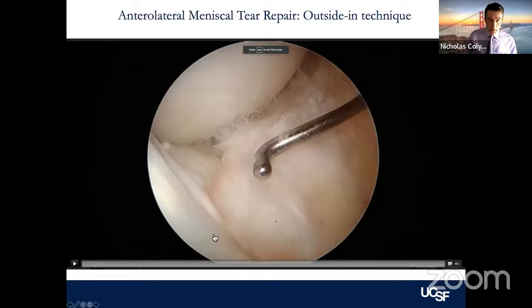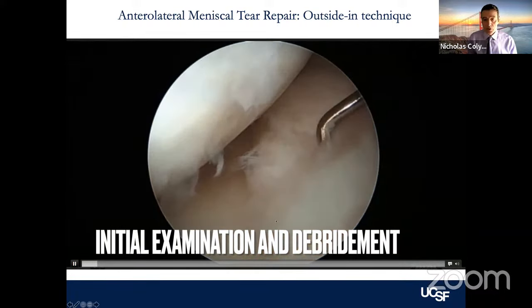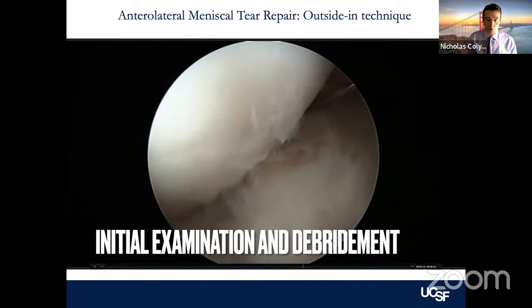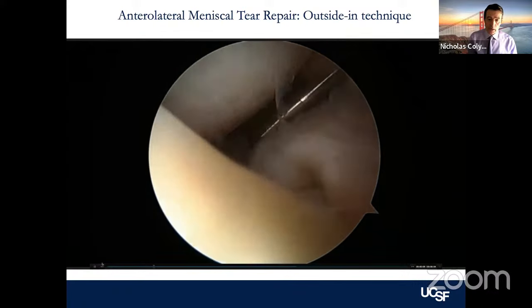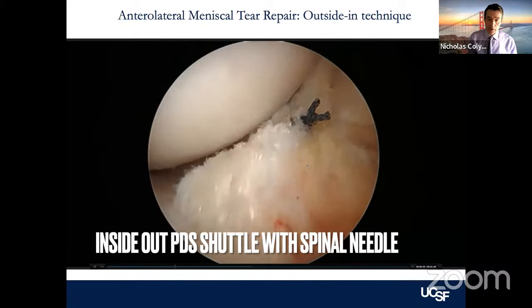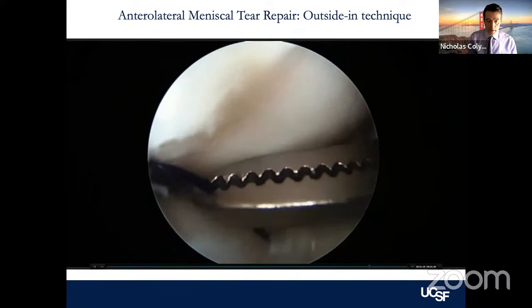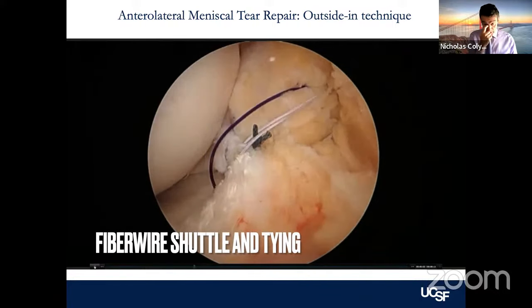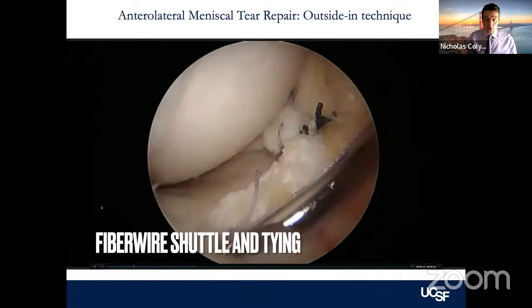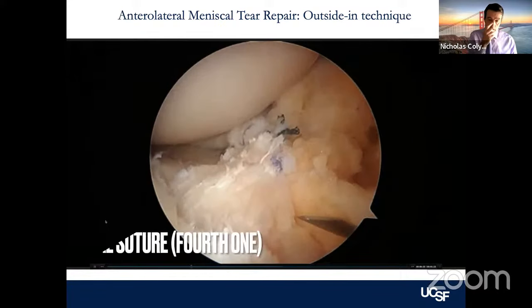I also talked a little bit about anterior tears and using the outside-in technique. This is an example of an anterior tear. This patient had an ACL reconstruction, and that tear, you can see, you first of all initially examine it. You can use the 70-degree scope if you have any concern. And here I am debriding part of it, and then using an outside needle here, feed in some PDS that you then capture. And in my case here, I've actually shuttled that PDS into a permanent suture, and then you just tie these again, and you get a series of nicely tied knots like this.